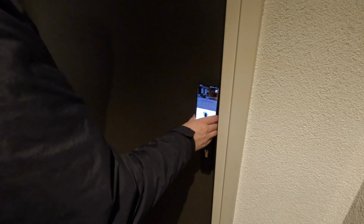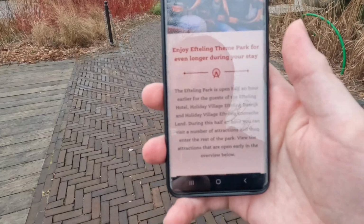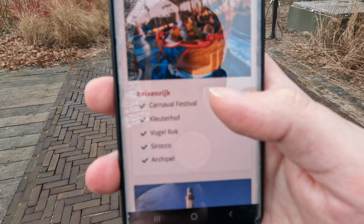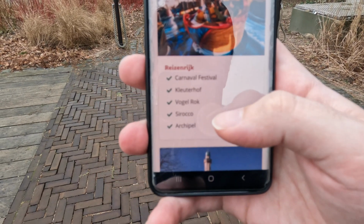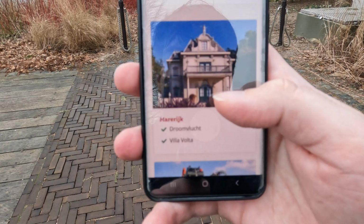As I've mentioned it twice now, it is worth talking about Efteling's app, which allows you to have a remote Bluetooth enabled room key on your phone. This is a phenomenal bit of tech, and it works like a charm on any door that requires the hotel guest's card to open it. Just hold it against the lock like you would a physical card and hey presto, the door opens.